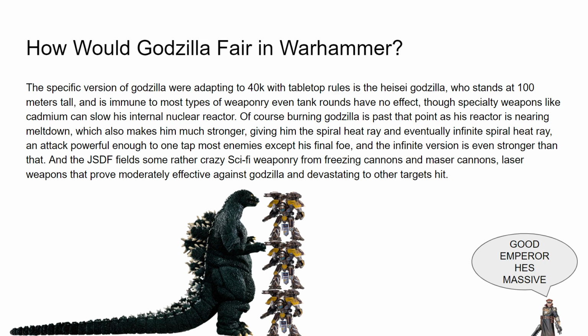And to really drive home that Godzilla is not just immune to modern-day weaponry, his human opponents in the JSDF, or Japan Self-Defense Force, or G-Force, whatever you want to go with, depending on which movie you're on, they field some rather crazy sci-fi weaponry from almost flying saucer type vehicles that can reflect Godzilla's atomic breath to cannons that are able to freeze Godzilla, and they field these things called maser cannons, which are extremely powerful laser weapons that actually did, at least, upset Godzilla and cause him pain.